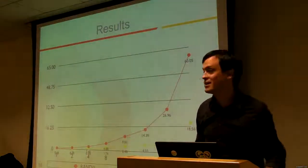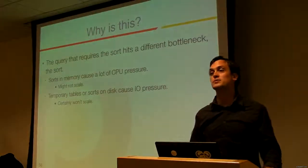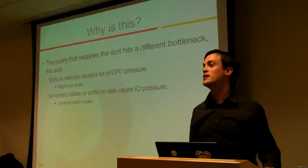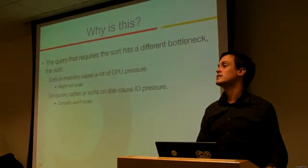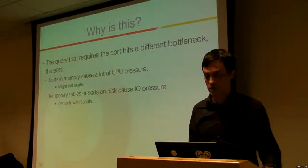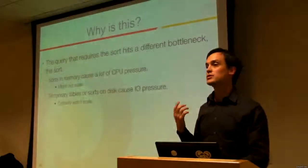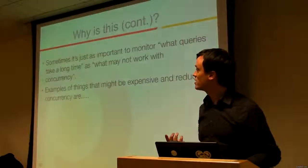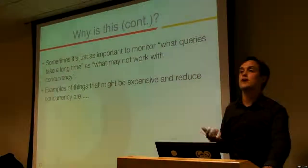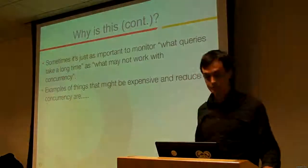Why does it do that? I can only assume. My assumption is that because I had to do a sort and because I had to create a temporary table, it hit another bottleneck faster. In this case, my disk. And so, sometimes it's more important to not just think about what's going to be slower, what's going to be more expensive, and what's not going to allow me to exploit the concurrency that my server can offer.